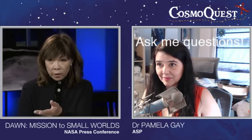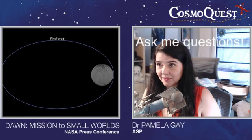That is Dawn's final orbit, and we've got the actual view of the ellipse to give people an idea. That is the final orbit that Dawn will be locked in from here on out. Right, that's the orbit that it's been in since June 9th, and every 27 hours it swoops down to just 22 miles high, and then it flies out, soars up to 2,500 miles, and then comes back down again.